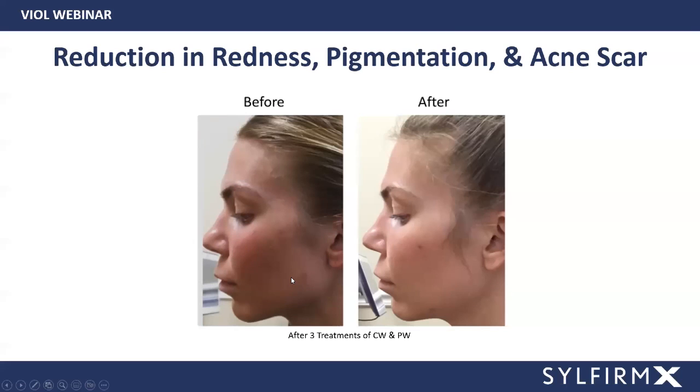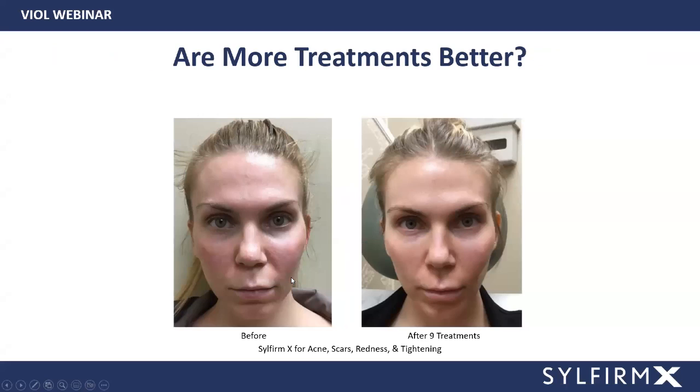I have some pictures of her where we did more treatments. This was after 9 treatments. She was one of our study patients, and we just kept going to see what benefit we would get. So she had improvement in her acne. She had improvement in acne scars, reduction in redness, and some tightening of the skin. So let's take a look at the photo.